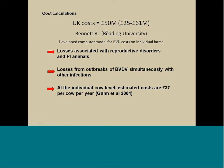At the individual cow level, because this figure of 50 million is quite hard for an individual farmer to get their head around, I think, some papers from the Scottish Agricultural College have estimated that the disease costs about £37 per cow per year. And this was calculated in suckler herds, and we believe this figure is probably a bit higher in dairy herds. On an individual level, we can test a cow to see if it's a carrier animal for BVD for about £3 or £4. And so if we can get rid of those carrier animals, we can easily save this money.